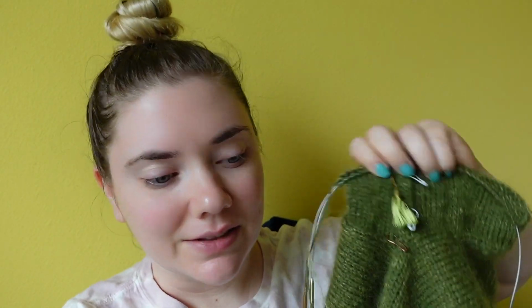Making very slow progress on my sleeve, slowly but surely. I'm in my room, my bedroom. I don't think I've vlogged in here before. I'm not sure about the yellow walls.